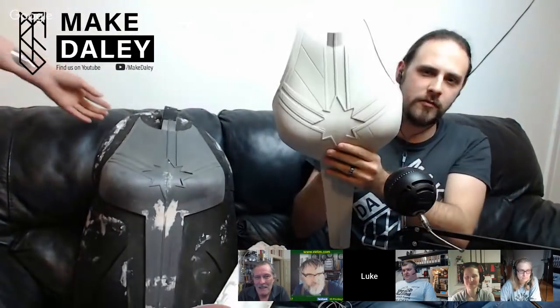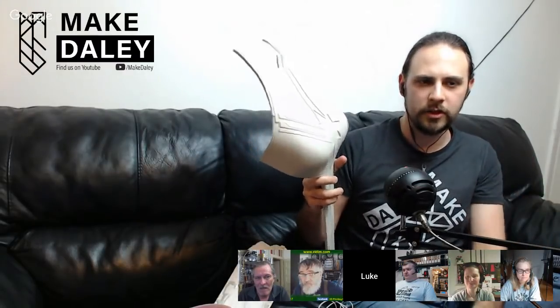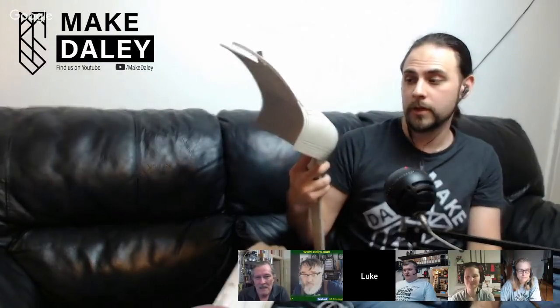Then this will get a final, what we'll call a production mold. This will be the one that we'll spend a good week making a good quality mold for, and that'll do for maybe 50 to 80 chest plates, all in polyurethane rubber. So yeah, we've got some work ahead on that yet, but we're getting there.